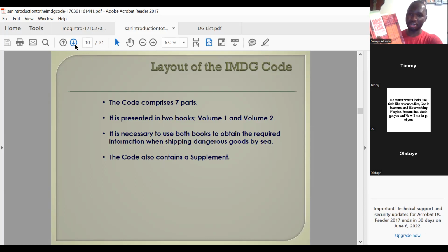The year's edition must change. So at least that one is something that must change every 2 years. However, when I was doing the advanced IMDG course, I asked the question, if there is something on the 2020 edition, and then the 2022 edition comes out, how will I be able to know what has changed? Are you following me? How will I be able to know that they've made some changes?